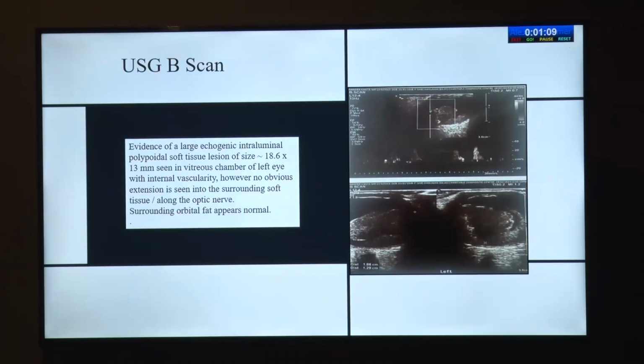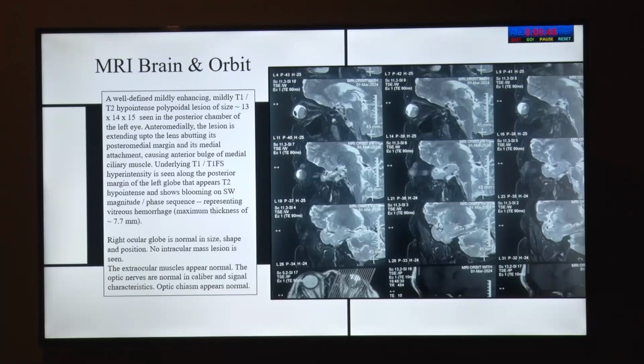On USG-B scan, there was no proper A scan overlay for this patient. Evidence of a large echogenic intraluminal polypoidal soft tissue lesion of size 18.6 x 13 mm was seen in the vitreous chamber of the left eye with internal vascularity. However, no obvious extension was seen into the surrounding soft tissue along the optic nerve, and the surrounding orbital fat appeared normal. Then this is the MRI brain and orbit with contrast.